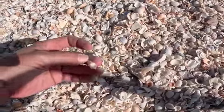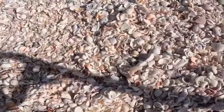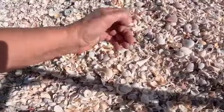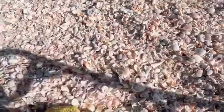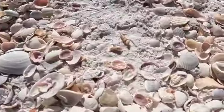Another cerith. There's a really cute little olive. You never know what you're gonna find out here. There's some really cool stuff in this one pile I'm sitting in. And I kinda need a tea break. It's hard work walking out here on Walker. Let's take a look at what we have so far.